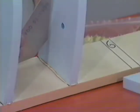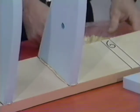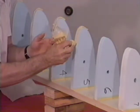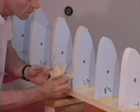A square is used to make sure the ribs are positioned at 90-degree angles to the spar. Epoxy mixed with microballoons is used for this bonding process. After the leading edge ribs have cured, a bead of epoxy is put on the outer surface of each rib prior to installing the wing skins.